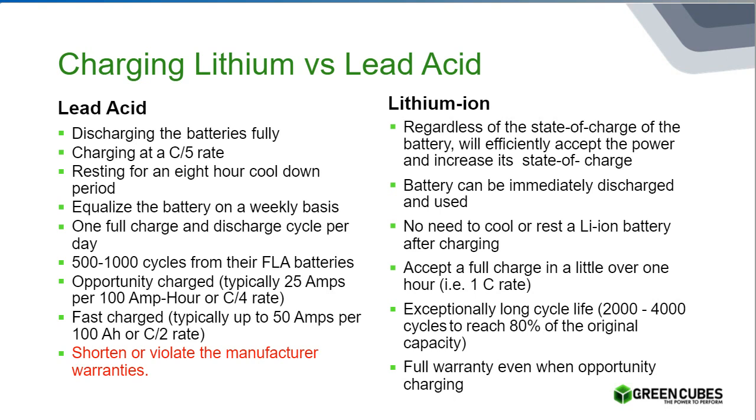Lithium ion, on the other hand, regardless of the state of charge of the battery, will efficiently accept the power and increase its state of charge. It doesn't matter if you're in the lower part of the range or the top part of the range. It can immediately be discharged in use, so there's no cool down. It can be charged in a little bit over an hour, or a 1C rate. And then we have some technology that can be charged even faster that I'll talk about later in the presentation. Even with this kind of very high use, you get 2,000 to 4,000 cycles before you get to 80% of the original capacity, which is typically how we would define end of life for a lithium-ion battery. And you get the full warranty even when you do this very aggressive opportunity charging.